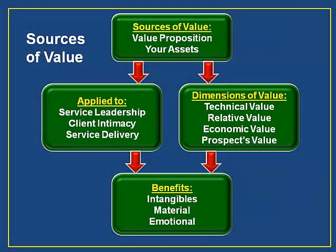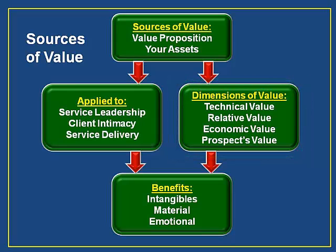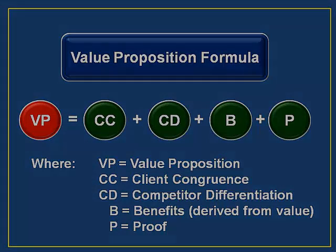We begin our discussion of the value proposition by defining the term value. For example, there's 4 dimensions of value: technical value, relative value, economic value, and the prospect's term of value, and we show how to use them in your marketing. Now this slide shows my value proposition formula, or template, and we teach how to use this equation to formulate a convincing value proposition.